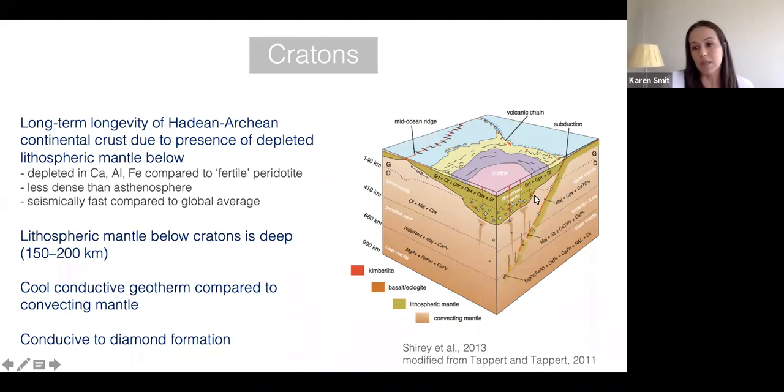And so here you can see on this schematic, which is modified from Tappert and Tappert, you can see the thick continental crust below these cratonic regions. And this is where the majority of diamonds worldwide are forming. So the majority of diamonds are forming in the lithospheric mantle, but you also get other diamonds that form somewhat deeper in the transition zone to lower mantle. So the reason that most diamonds form here in the lithospheric mantle is because it has pressure and temperature conditions that are favorable for diamonds. So it has a cool conductive geotherm compared to the convecting mantle. And this is what makes it very conducive for diamond formation.